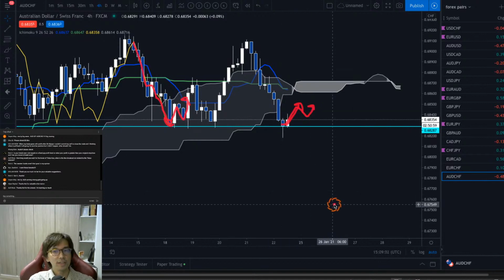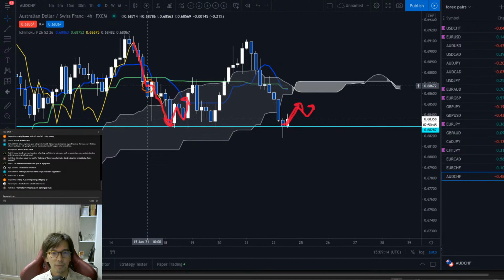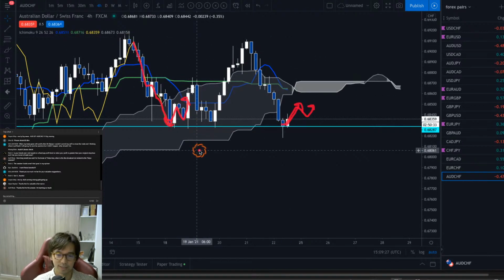So for this reason, I wouldn't look for any trade chances on this one. Yeah, Chikou span is one of the unique lines of Ichimoku. Chikou span takes the close price and just shifts it 26 candles backwards from the current forming candlestick, but that means a lot.